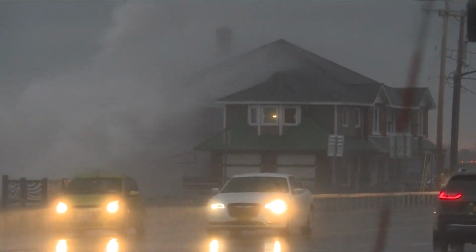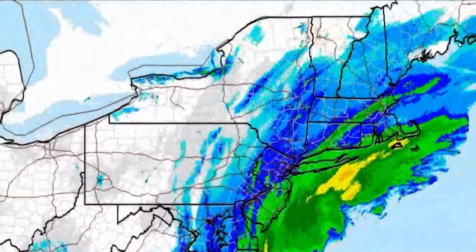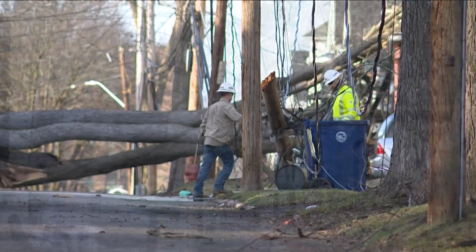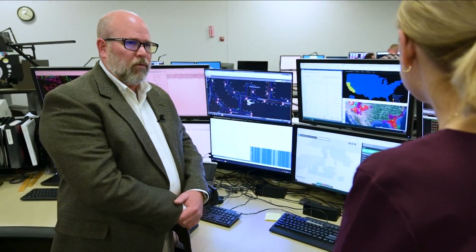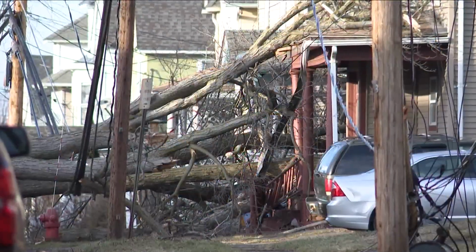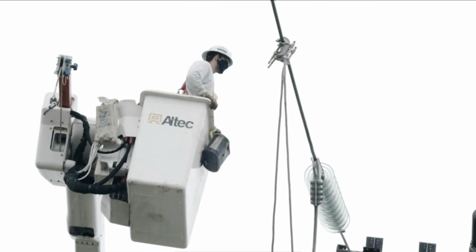And keeping an eye on the forecast is a big part of Tim's job. One computer program allows him to track storms heading for Western New York to see if they have a history of knocking out power. There's a number rating system. Wind gusts up to 40 miles an hour might be a level 2. Heavy wet snow might be a level 3. Things like that allow us to make some decisions about how we're going to staff and be prepared for what could possibly happen.